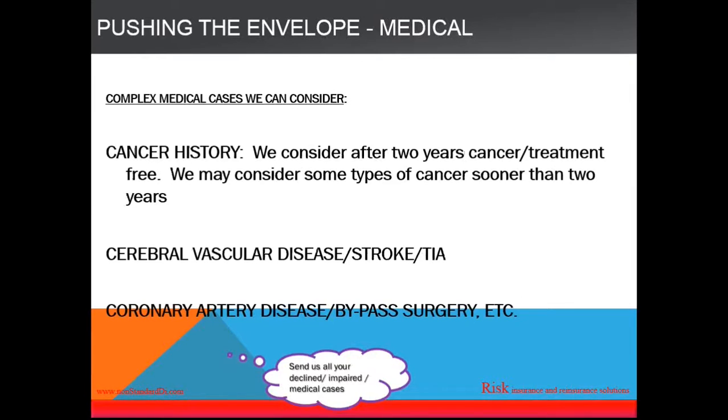Cancer history, if you're 2 years removed from treatment, you know, we should be able to cover some types of cancer, even sooner on some others less than 2 years. Your coronary artery disease, stroke, bypass surgery, again, all types of cases that we can cover on the medical side.